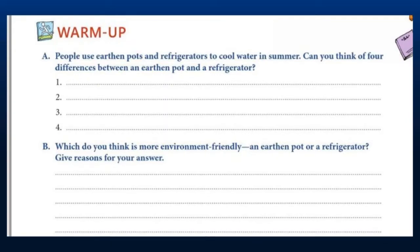Now what you want to do means we have to write any 4 differences between an earthen pot and a fridge. I will tell you the 2 differences. Remaining 2 you can try yourself and write the answers. An earthen pot is made of clay, and refrigerator is made of plastic. So this is the difference between an earthen pot and a fridge.